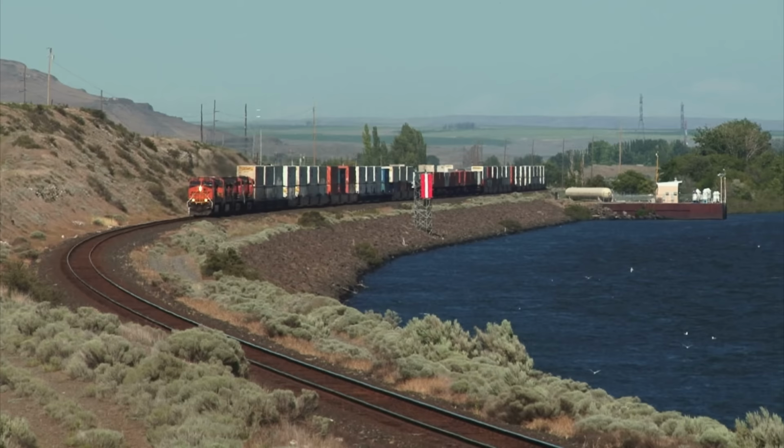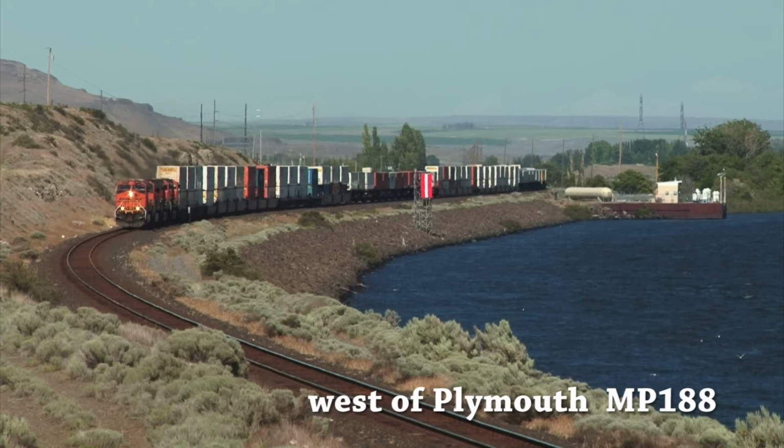Moving on ahead, we catch the Z train passing milepost 188 just west of Plymouth, with BNSF 4484 in the lead.